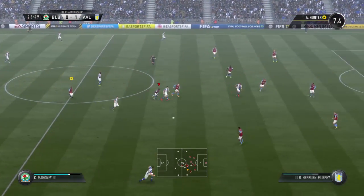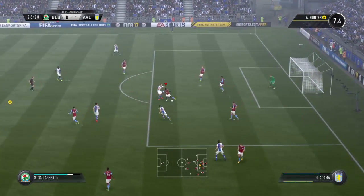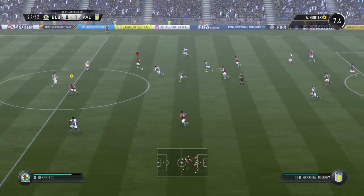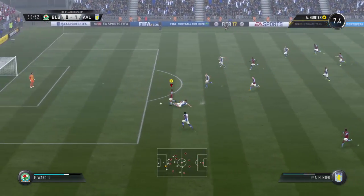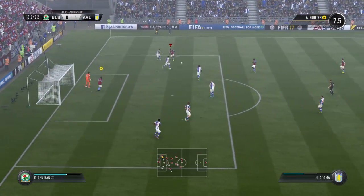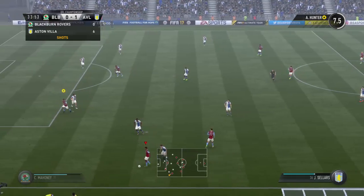Tackle here. Well, this attack has got a bit of menace to it. Really on top of their game now. Wonderful understanding. That's a great interception. Really tussling for the ball here. Well, he could be in. Just the keeper for Hunter to beat. It's Alex Hunter. Gets his foot in there.